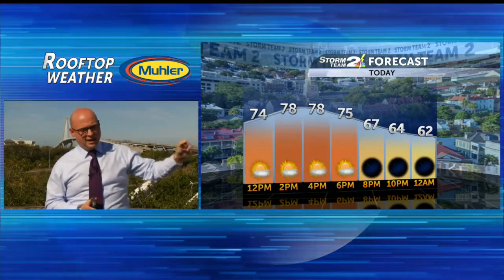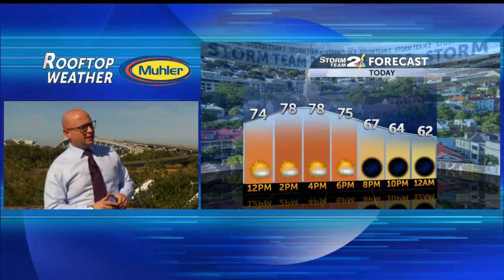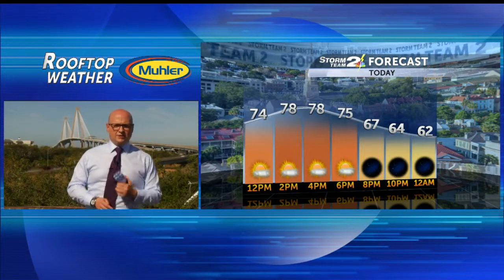And then we'll slide on down into the 60s as we move into the evening hours, about 67 at 8 o'clock. And we're going to be around 64 as we head toward 10 under a clear sky.